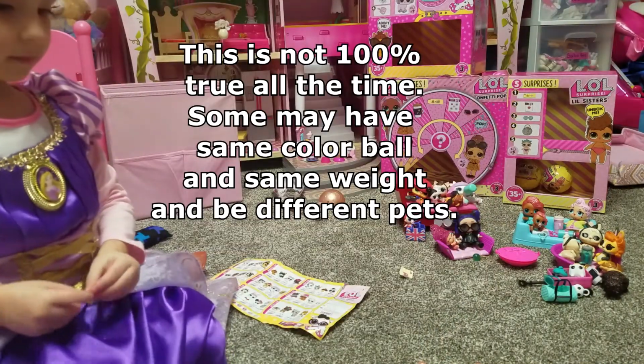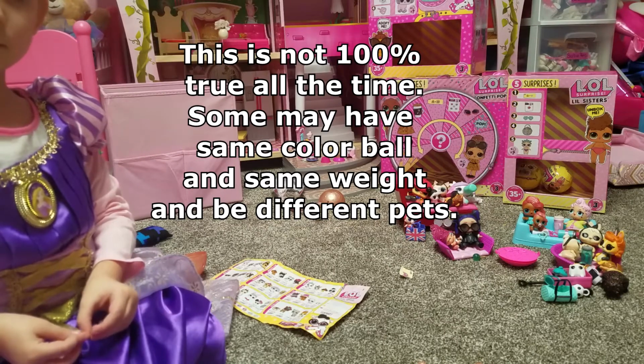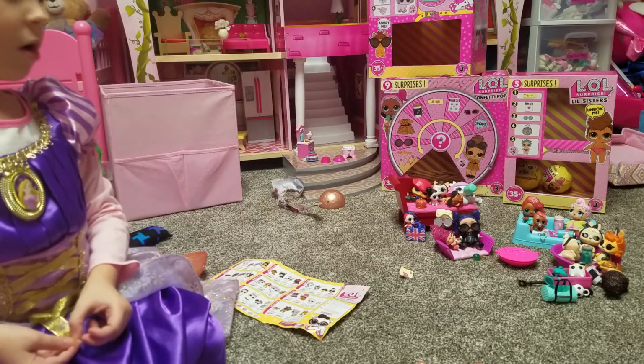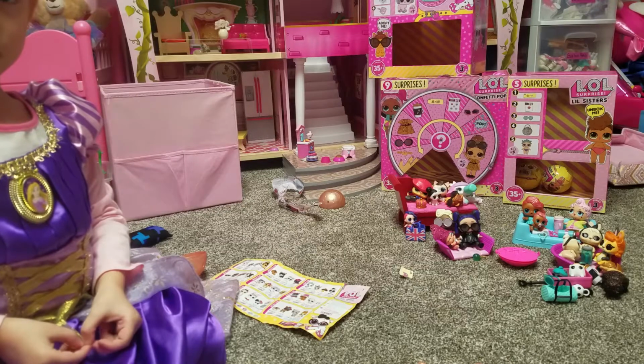If you find multiple gold balls, weigh them. Because you don't want to get two gold balls with the exact same weight, because then you will get a duplicate. But if they are different weights, then they likely will not be the same.